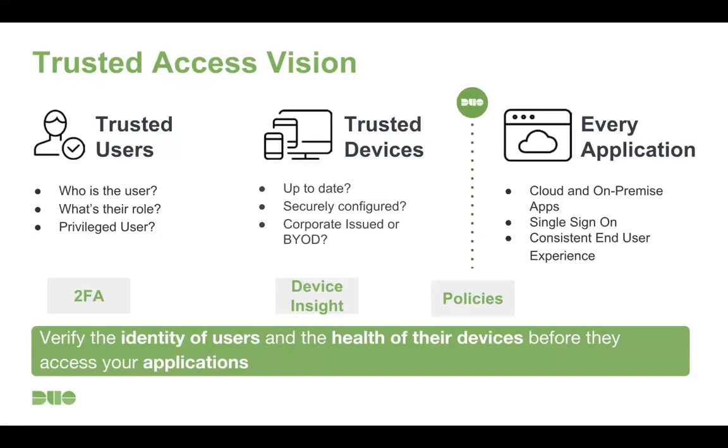security standards. And one of the key differentiators with Duo compared to similar services in the market is the breadth of applications that we cover. Again, we'll talk about this in more detail later, but whether the apps are cloud-based or on-premises, we can provide a secure and consistent end-user experience there. So if anyone has any questions on that, then let me know.